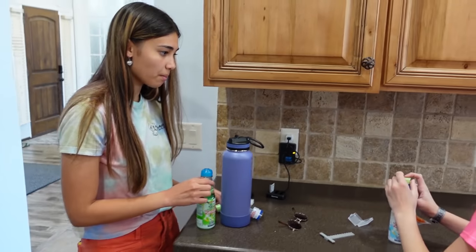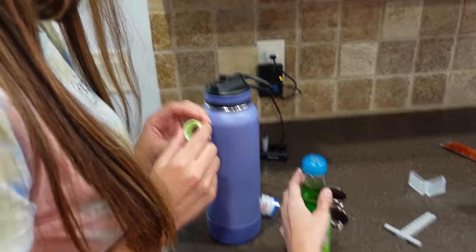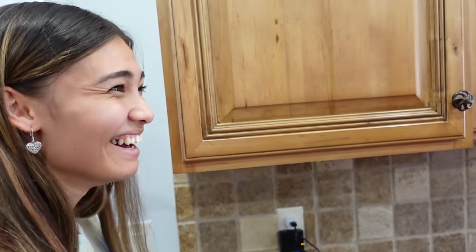Okay, Savannah and Lizzie, you have to figure out how to get this soda open. Can I open this one? I accidentally showed him. I didn't see it, I promise.